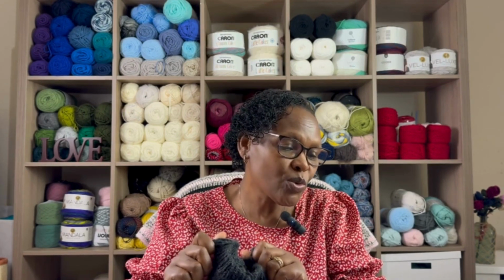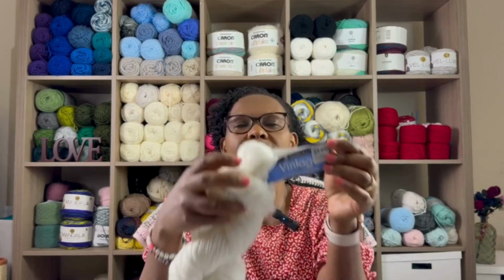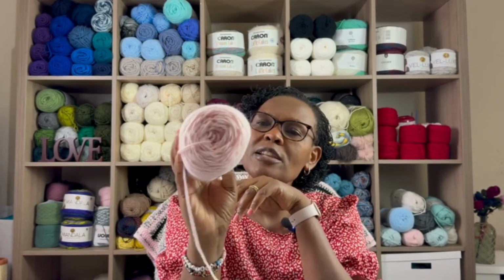But I think that is a learning process for me, because this is the first time I'm doing color work in such a long time. But I love this sweater so much, and I love the way it feels, and the yarn I chose feels really, really good. And I am using Berroco Vintage, which is the yarn that I'm using. And I have this color, which is like a light cream or an ivory color. And then I have this light pink.